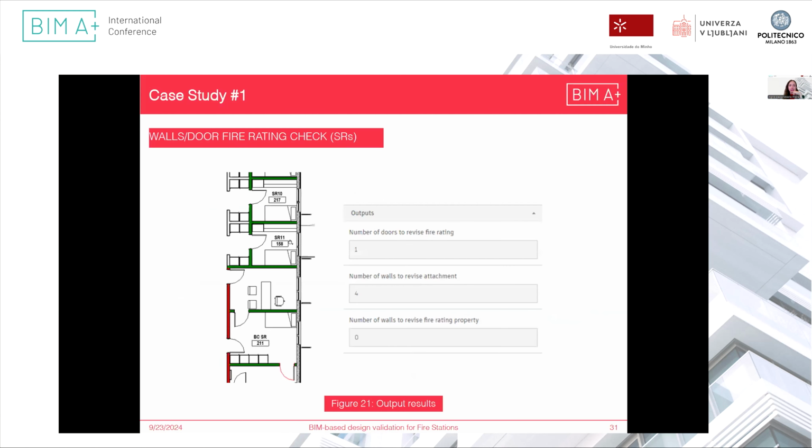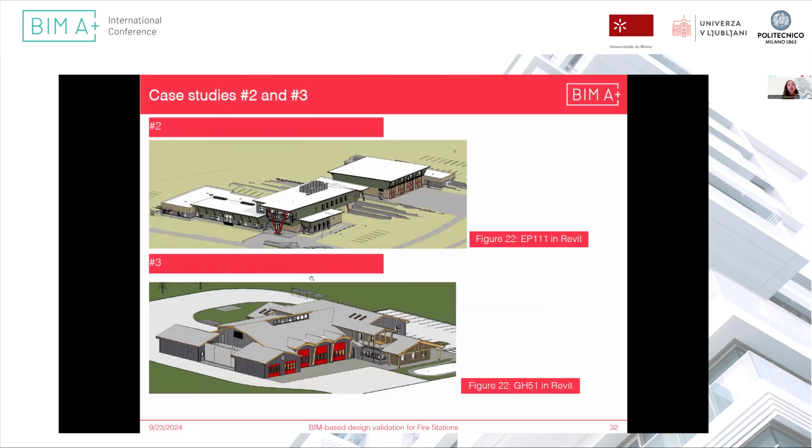We have the fire rating check for the sleep rooms. So for example, here we have 4 walls that need to revise the attachment and 1 door. And this was the other 2 case studies.